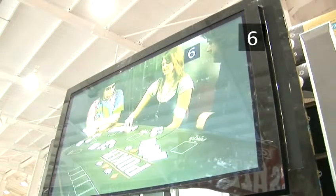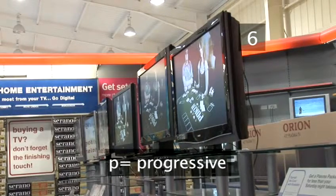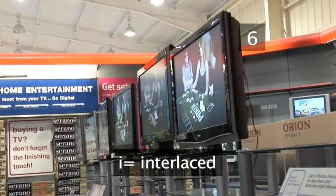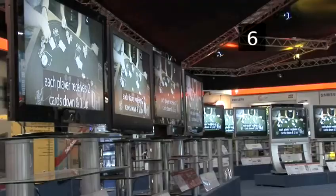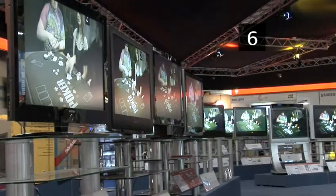The I and P refer to how the information is displayed. Generally, P, or progressive, is considered better than I, or interlaced. Progressive imitates a smooth frame transition of film. Interlace means that the frames are mixed together as in normal TV.